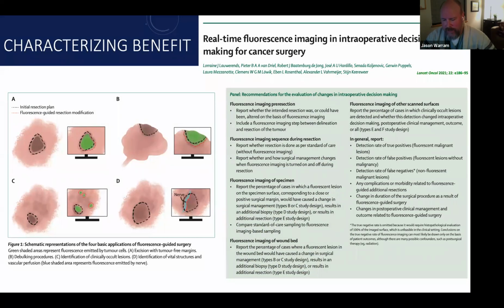And finally, my last point I wanted to talk about was characterizing benefit, which is something that my group and others have been charging forward on. This is an example of a great review that was produced last year by several groups in the Netherlands. Their point is they wanted to establish and define metrics, giving recommendations for the evaluation of changes in intraoperative decision-making. If we follow what the FDA told us several years ago about what they wanted to see in terms of patient benefit in order to achieve approval, it was always margins. Does the technology allow you to identify margins that would have otherwise gone missing? For our trial and others, and certainly the Cytalux trial in 9 institutions, they adopted this as well.